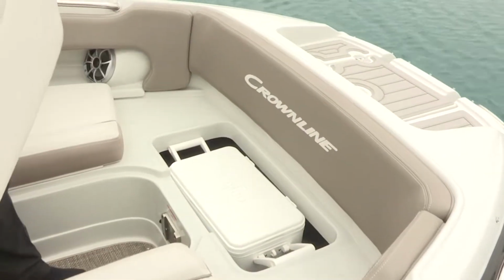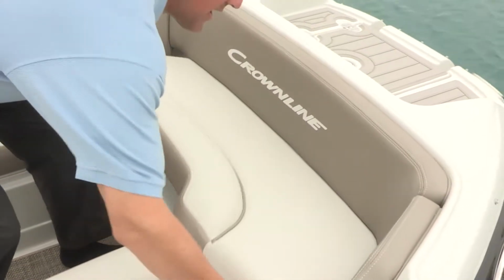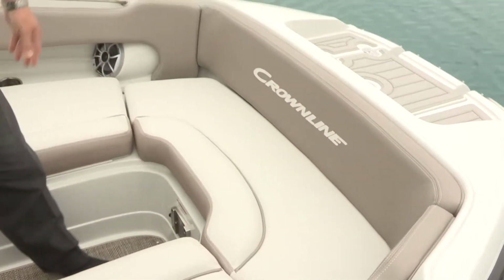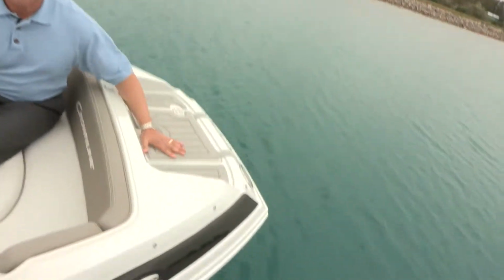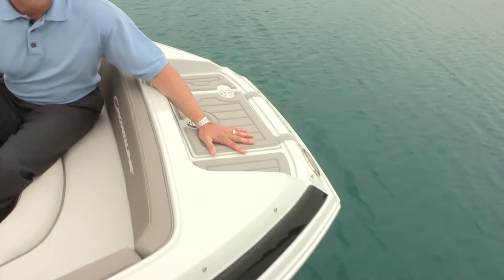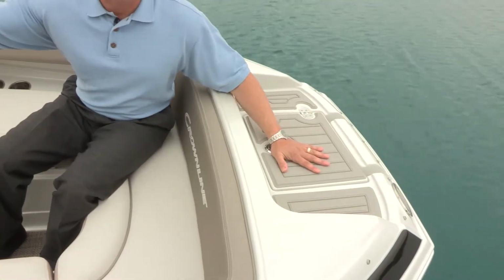Lastly, in the forward portion of the boat, we have a 25-quart carry-on cooler that's easily recessed over there, and when not in use, easily covered back up. I'd like to point out one other thing on the bow of this boat. Our E-Series boats actually come with two boarding ladders. A forward boarding ladder, also 4-step telescoping, and a rear boarding ladder.